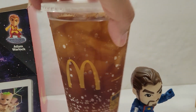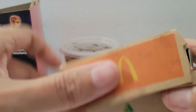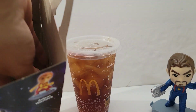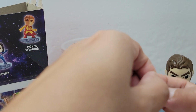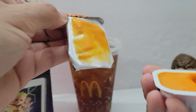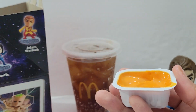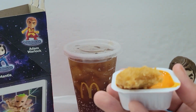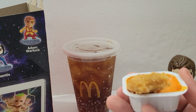I got a Coke, and then I got a four-piece nugget. And then I asked for buffalo sauce, and I noticed on my receipt it said ketchup. So when they gave it to me, I made sure to get the sauce. There's like a humming noise in the background if you hear it. I had to put my fan on, it's super hot today.